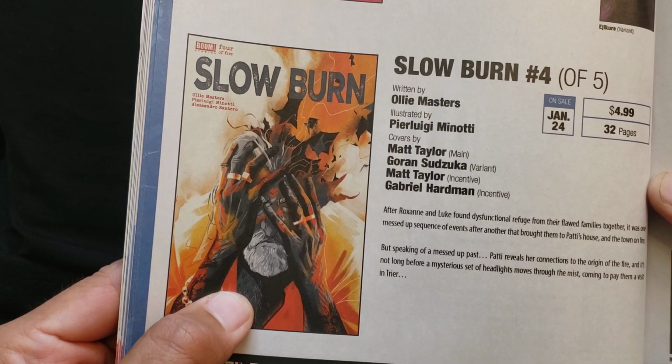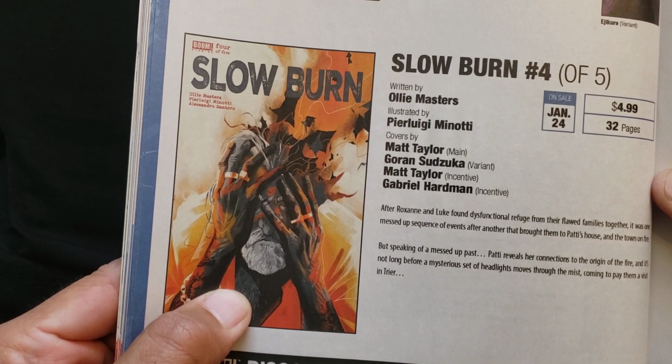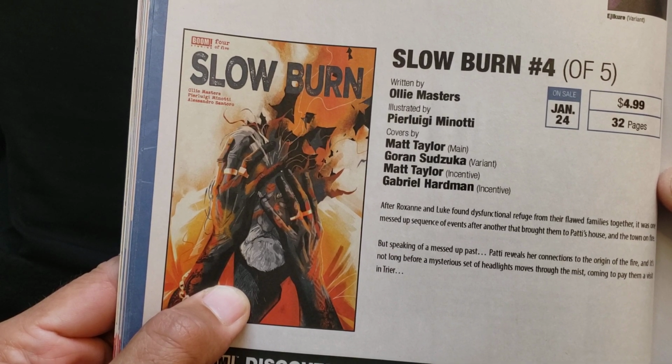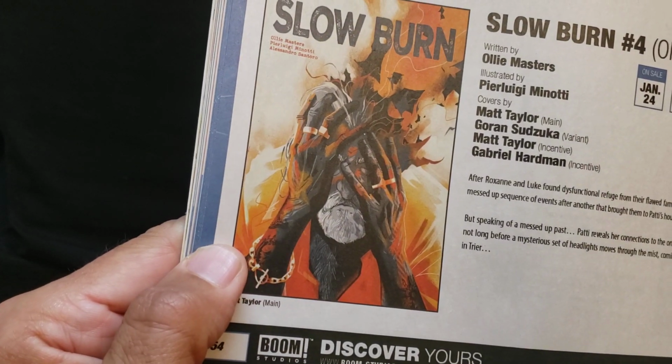After Roxine and Luke found dysfunctional refuge from their flawed families together, it was one messed up sequence of events after another that brought them to Patty's house and the town on fire.